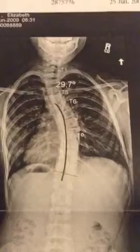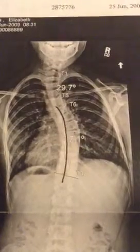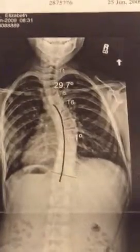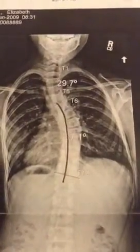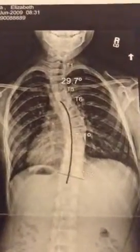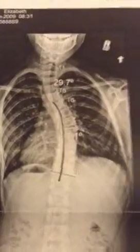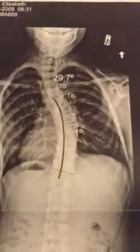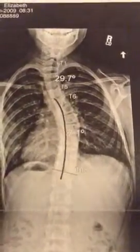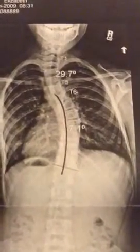You can see it through the way that I walked, or there was always like a big hump in my back, and at that point I started wearing a brace which would go around my body, and it would stop it from growing even more, but it would not fix it.